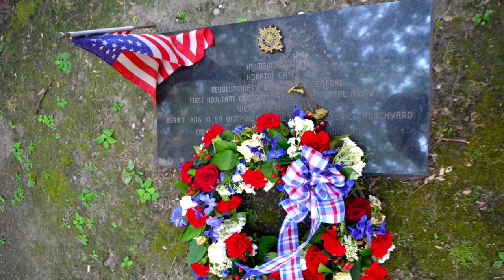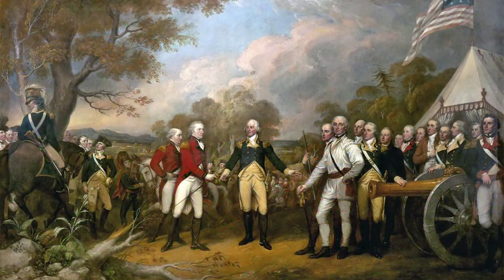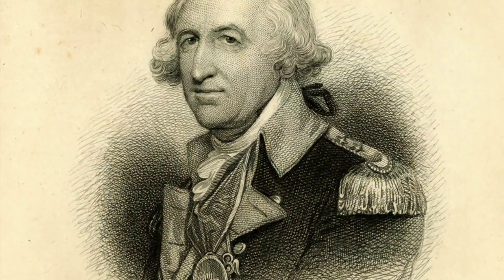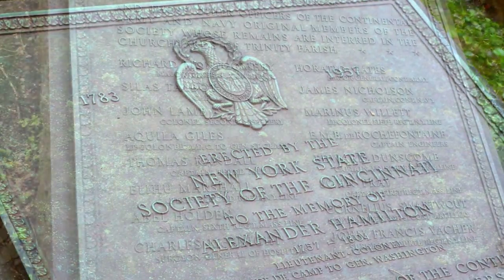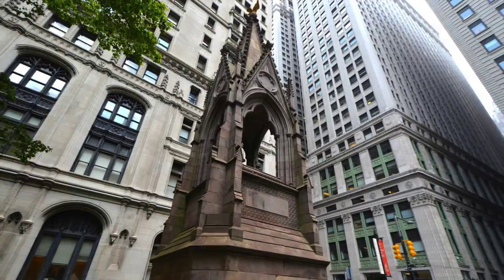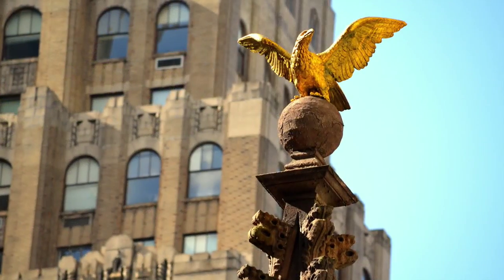Other heroes buried here include General Horatio Gates. He's credited with the victory at Saratoga. He served in the New York legislature after the Revolution. There's a memorial to the Society of Cincinnati, officers of the Continental Army and Navy, as well as a memorial to the thousands of Americans who died in British prisons here during the Revolutionary War.